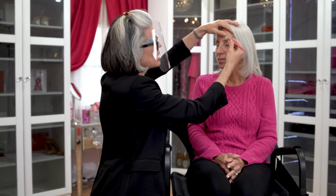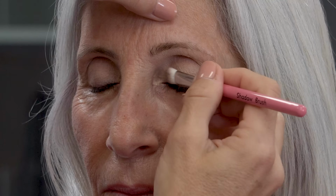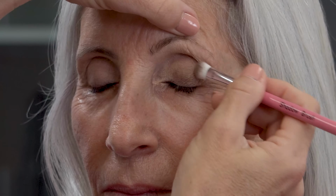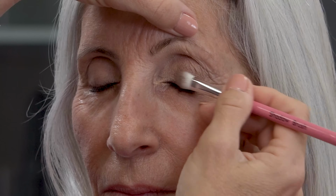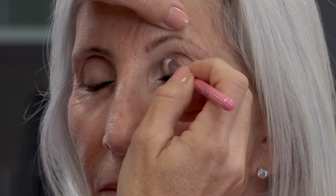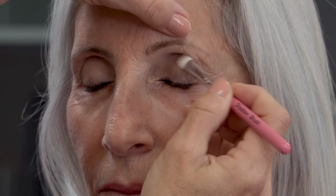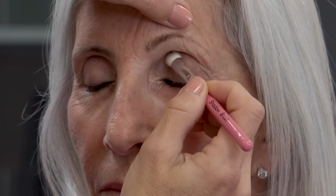So we're just going to take that middle color and we're going to just sweep it across the lid. And I'm always concentrating on just the center of the lid, because that's where I want the concentration to be. I wipe off anything on my brush, and then I will work with what's on the eye. So I'll bring it down into this corner of the eye, and then I bring the rest of it down to the end. So I'm never working with too much product.